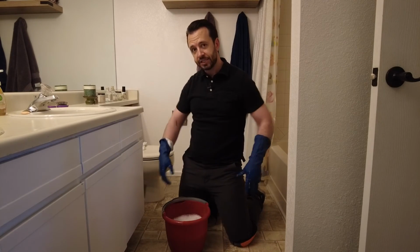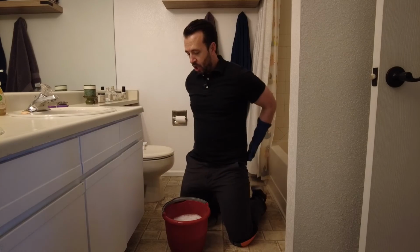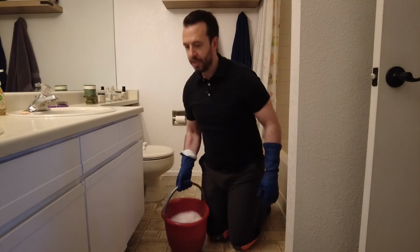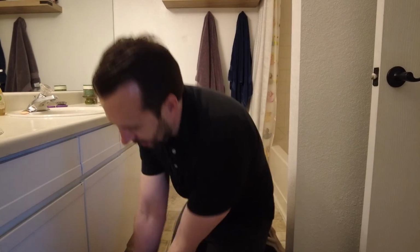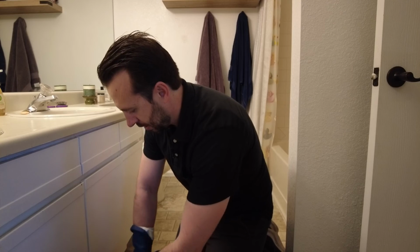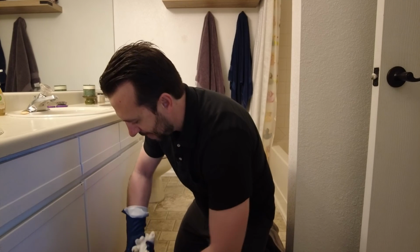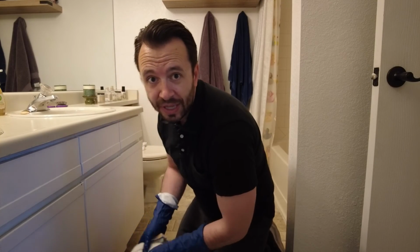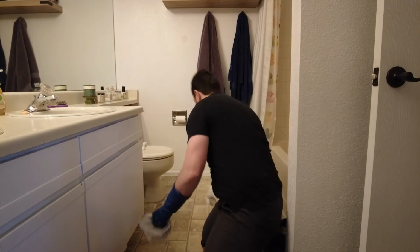So that wasn't a good example of how I did it in front of me. What I'll do is I will clean my way out. So I'll put the bucket behind me, and then I will scrub my way out of the bathroom, and then this ultimately is really the final step when it comes to the bathroom here. We're swiping.